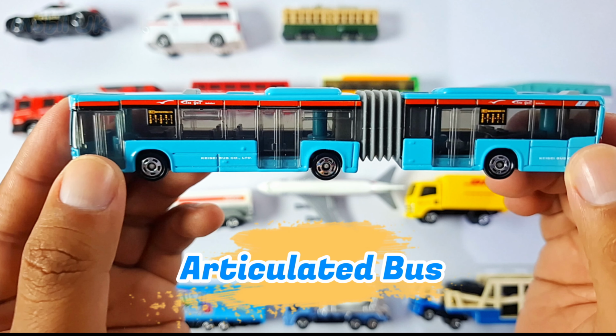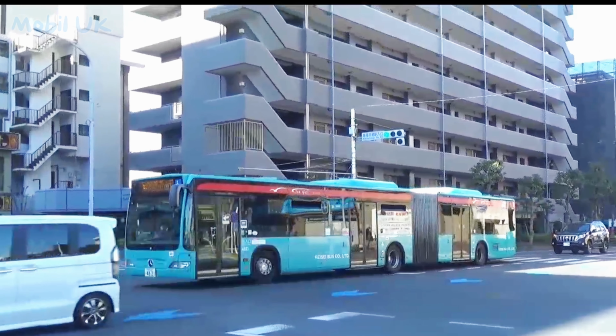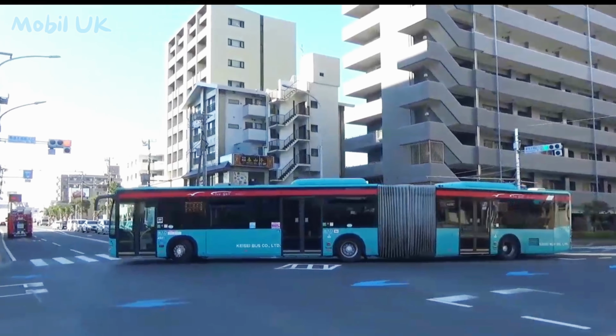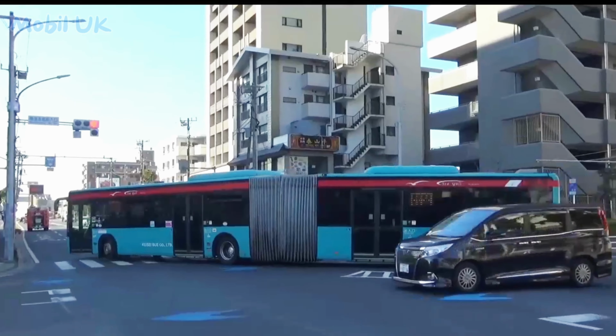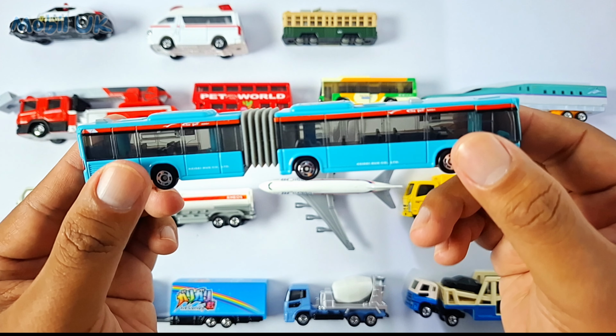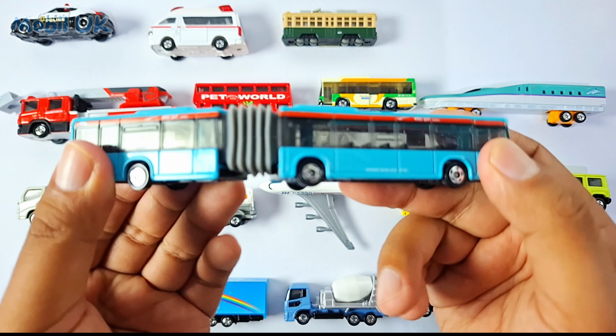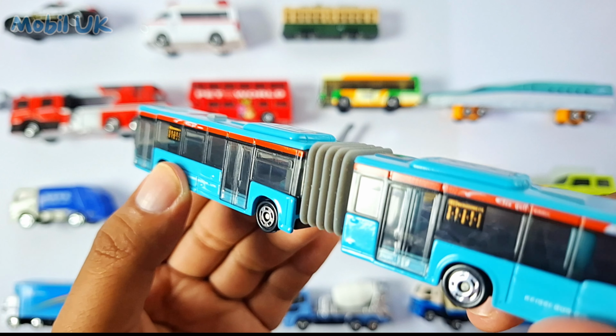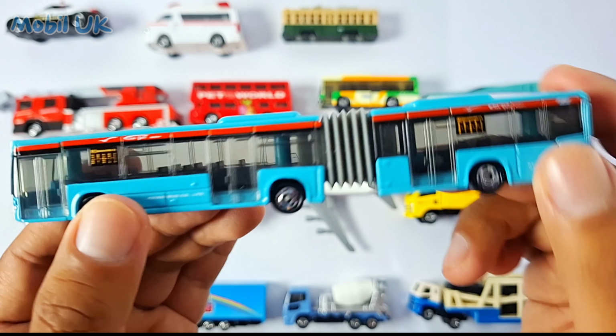Articulated bus. Hey, friends! Have you ever seen a super long bus that looks like it's split in two? That's called an articulated bus. These buses are used in big cities to carry lots of people. The coolest thing is the middle part can bend when the bus turns corners. Isn't that awesome?